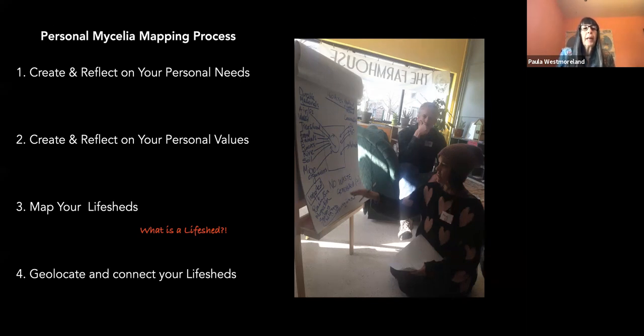And there's basically 4 steps, which we're going to go through today together. Create and reflect on your personal needs. Create and reflect on your personal values. Then we're going to map our life sheds. And a life shed is really the places where you live your life and meet your core needs, you know, for food, fiber, fuel, medicine, family, fun, community. So again, it's those places, that domain of activity where you live your life. So we'll be mapping that, and then we're going to geolocate it on a map.